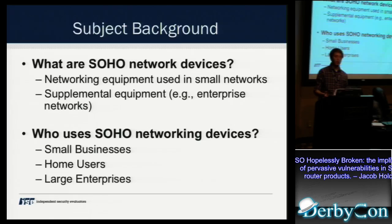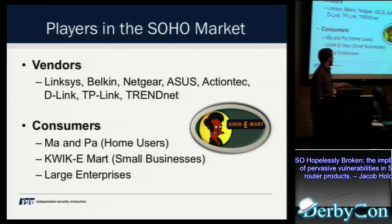All right, so players in the SOHO market, this is a non-exhaustive list. There are more, but these are some of the big names and the names that we evaluated. Users, small businesses, Quickie Mart, my example, and the large enterprises.